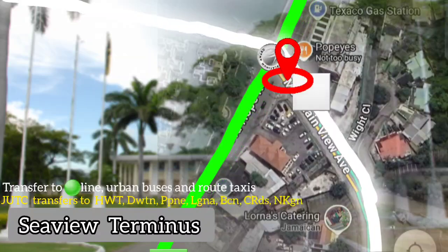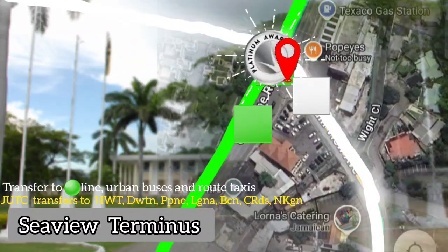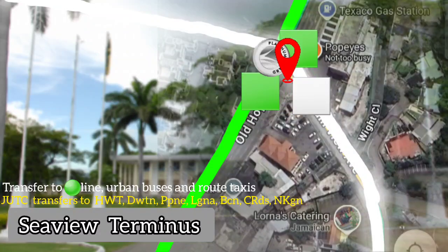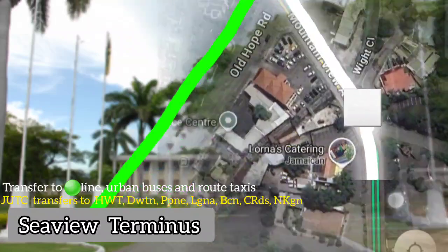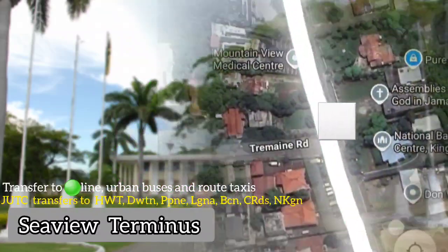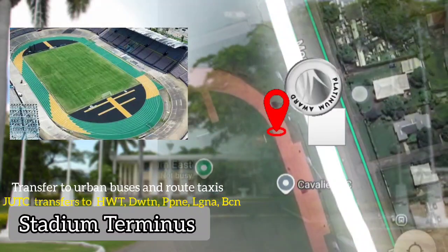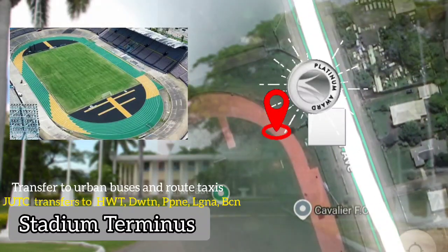So if somehow you forget your keys and you have to head back to Barbican, or if you're heading to Ligony, or if you're heading south to New Kingston Crossroads, the Norman Manley International Airport, or even Port Royal, connecting with the Green Line right here is the way to get there. The Silver Line then heads south along Mountain View Avenue for the National Stadium, the most crucial stop on this line and the core reason why this line was considered.